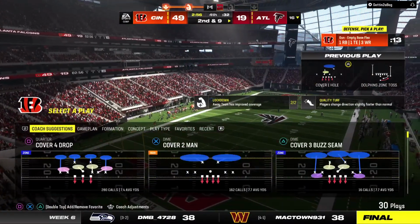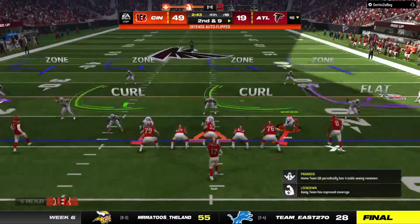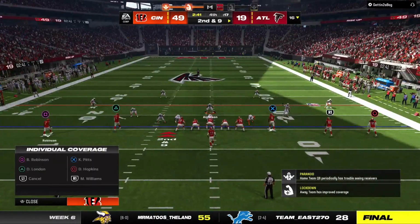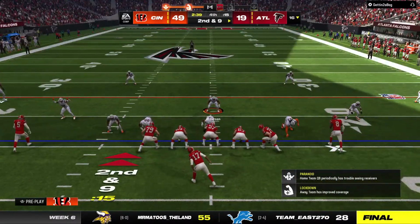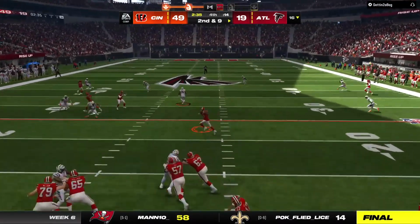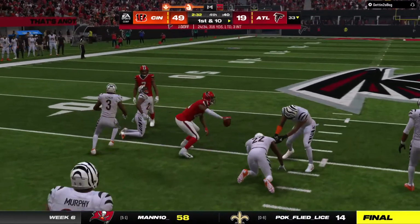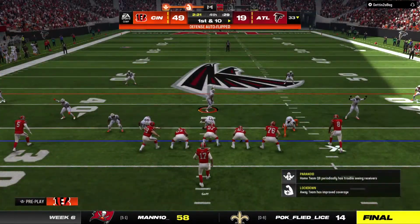He was hoping to get to the edge, but they did a really nice job of forcing him back inside. That's excellent fundamental defensive football. Don't let them outside where they can really shred your defense. Gone. Finds the open man. It's Mike Williams. And he's going to get this one across the 30-yard line.